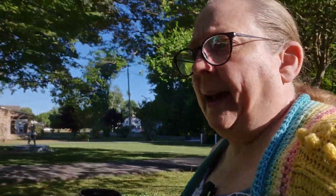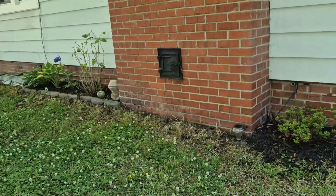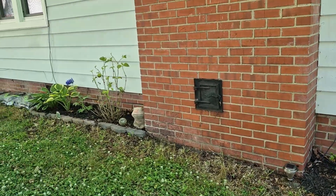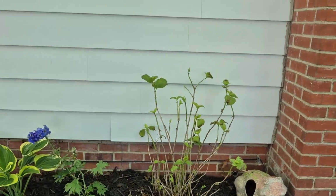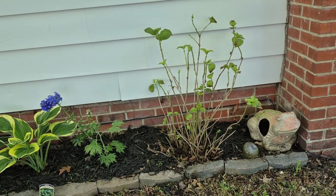This is where I'm actually expanding the garden to include more shade plants. That azalea bloomed a little while ago and it has already faded. Over here, I'm trying to save my hydrangea. When we had the house power washed, it really did impact this hydrangea quite a bit, and so it looks very bare at the moment.